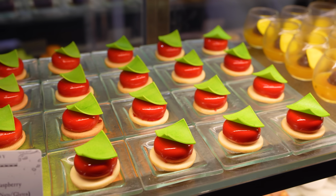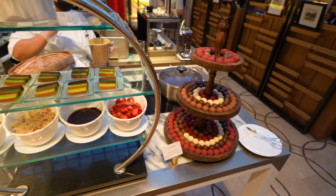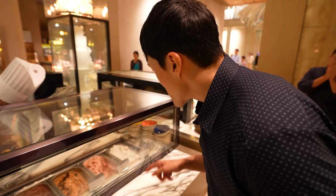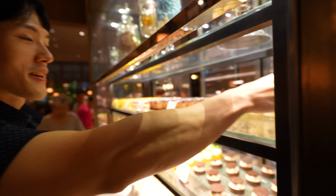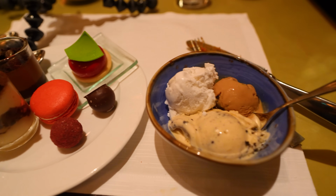So their desserts were mainly these bite-sized aesthetic desserts, and I don't mind these things being a little small as long as they taste good. I would like caramel ice cream and Oreo vanilla. No, actually, I would like coconut as well. All right, I'm just gonna pick up a bunch of pretty things because that kind of looks cute. I want to have that. Well, they look pretty good.